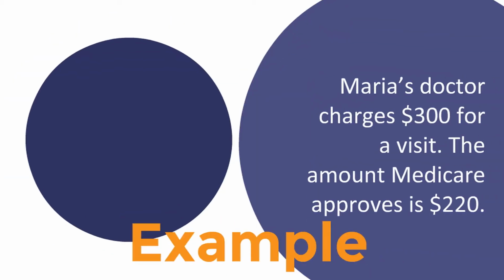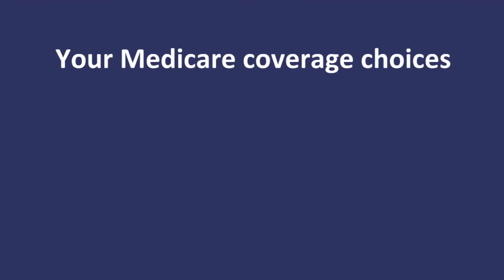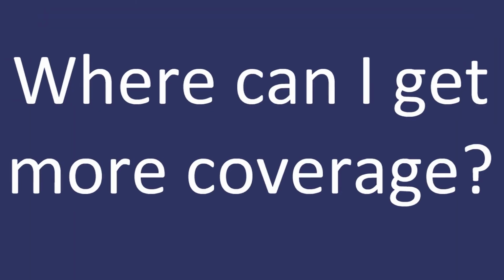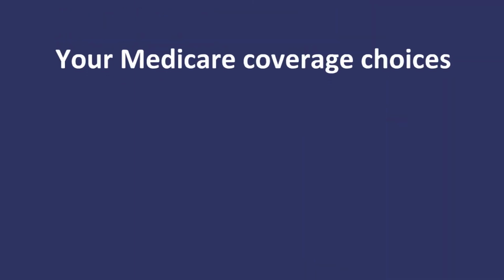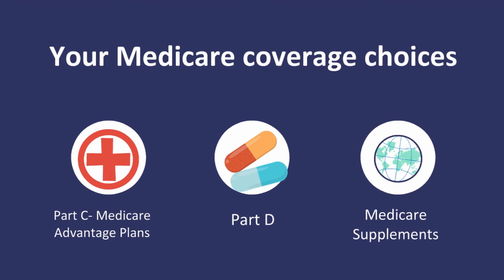So even from these simple examples, you can see that out-of-pocket costs with original Medicare can take a bite out of your budget. And we haven't really talked about the cost of prescription drugs just yet, which are not covered by original Medicare. The good news is that you have options for other coverage that may help turn that budget bite into a nibble. Now, we are going to see how Part C, Part D, and Medicare supplement insurance fit into the picture. You have basically two options for more coverage.